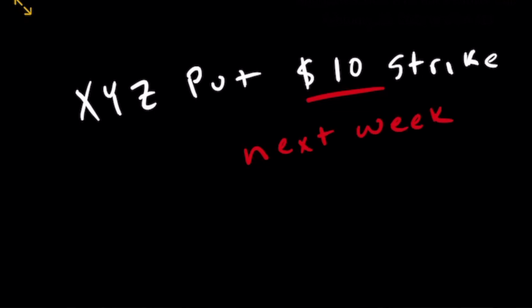Now this all seems super simple, I know, but I can tell you this, it's going to be a whole lot harder to make money on a put option in a bear market than it is to make money on a call option in a bull market. And this is because it's all about timing the market. And before we get into that and the risks that are associated with this and the profits you can make on put options, let's get into a little mini example.